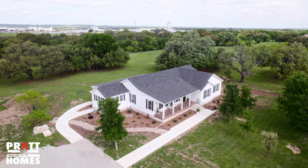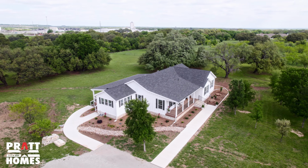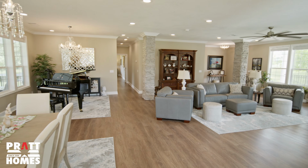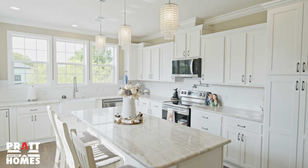What stood out to us was how solid the house felt and looked. The trim out was really well done. It was like an automatic 9-foot ceilings, big windows, nice crown molding, nice baseboards, nice interior doors, nice cabinetry. It just really felt like it was a stick-built home. It truly did. And we were just very impressed with that.